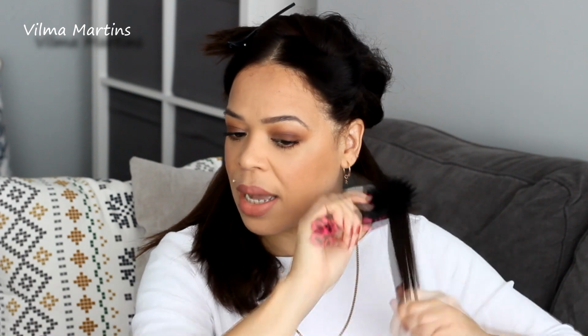So what I tend to do is just brush my hair a little bit to take all the knots out. Then I hold my hair like this and I start straightening it just like this. And don't worry, the smoke that you're seeing is from the serum that I've just applied. So as you can see, my hair is totally straight. I don't feel like I need to go back.